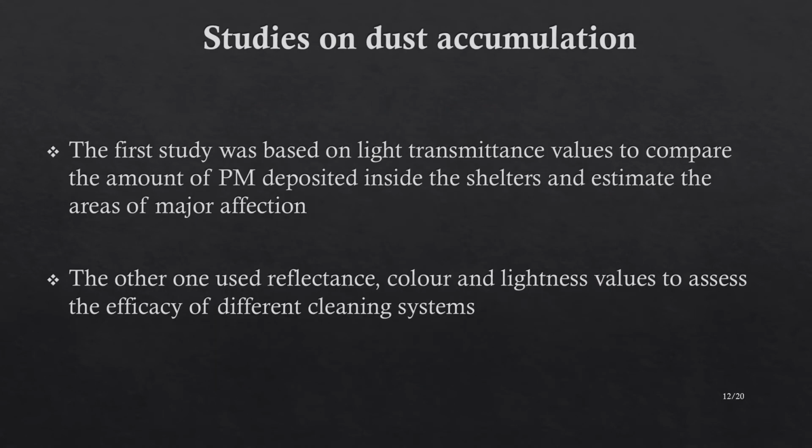For that reason, this study proposes two methodologies related to the accumulation of dust on sheltered archaeological remains. The amount of particulate matter deposited inside the shelters at Complutum and its variability with time were evaluated by studying the percentage of light transmitted through transparent and sticky film samples exposed passively at different areas within the site. This allowed estimating the areas of major affection within the site so decisions about its regular care can be objectively taken.